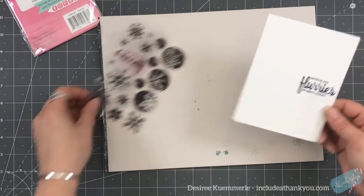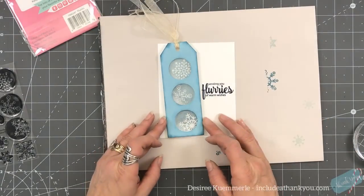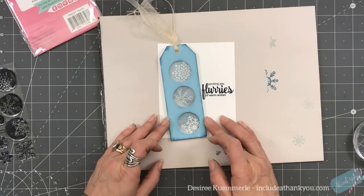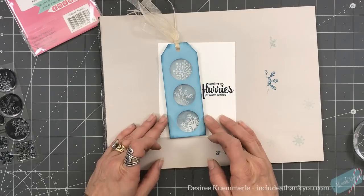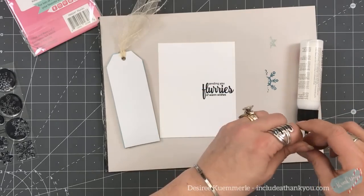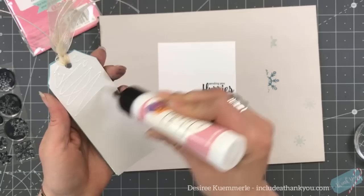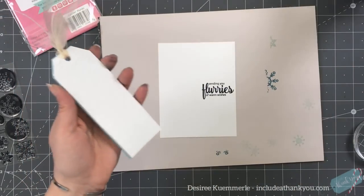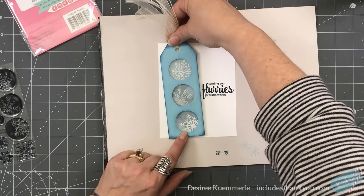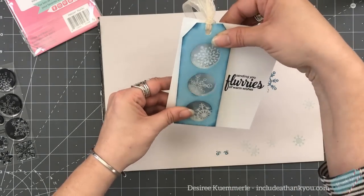So here is our outside panel. And now I want to take this tag here, and I'm going to be able to set it on an angle. And I'm going to adhere this down. And yes, for this one, definitely liquid adhesive. I'm going to grab those tassels, make sure they're out of the way, and I'm going to set that in place. It will overhang just a smidge.